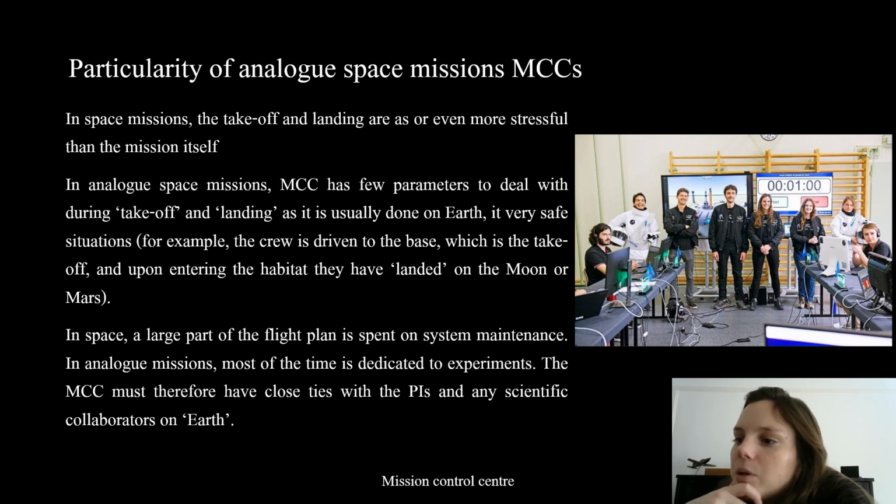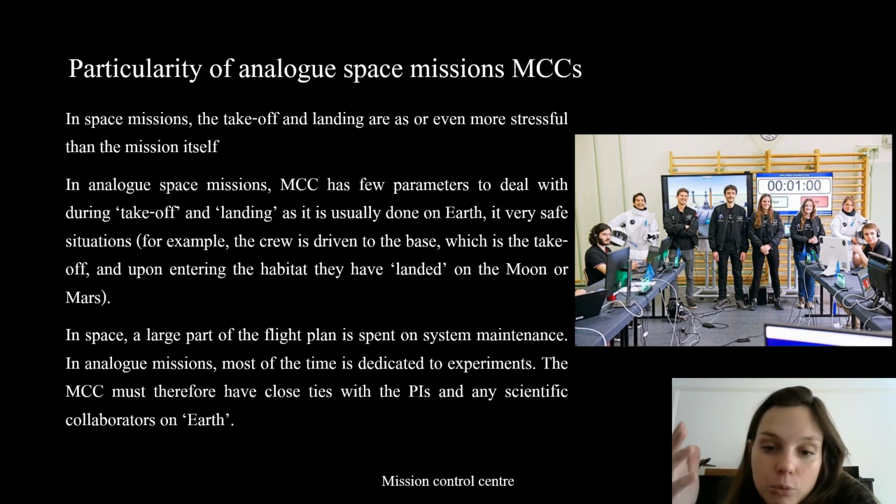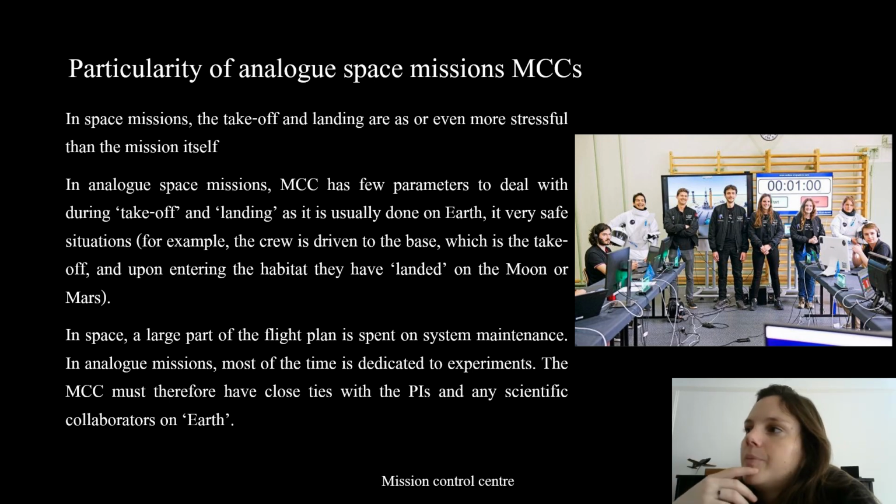Should we implement more life support systems? Yes, it would be great if you want to really add some simulation and a more realistic aspect to an analog space mission. However, the types of experiments we can perform are actually very, very interesting. So there's quite an advantage of having so much more time imparted for experiments in analog space missions. But this is where the Mission Control Center must have very, very tight contact with the principal investigators of those experiments, basically.